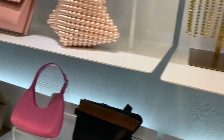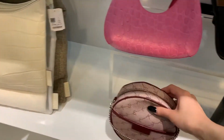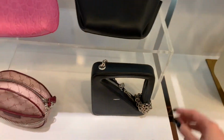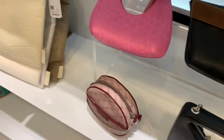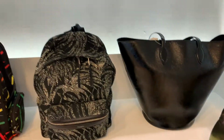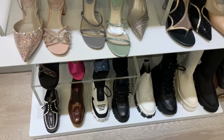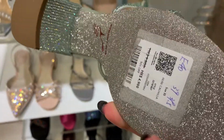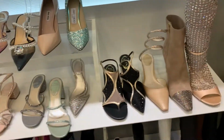The store is called Petter Warehouse, and I had no idea what I was walking into at first, but it is so cool. It's like an outlet for Lane Crawford, which is like a designer department store in Hong Kong. This is one of their outlet locations, and they had so many pieces on sale. Everything here you see is like at least 20 to 80% off. The shoes, oh my god, Rene Caovilla, you can see that's 50% off. So many shoes were at least 50% off.